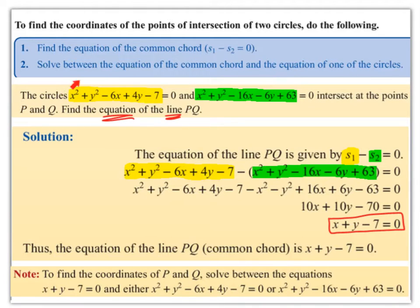So the circles x squared plus y squared minus 6x plus 4y minus 7 equals 0, and x squared plus y squared minus 16x minus 16y plus 63 equals 0 intersect at the points P and Q. Find the equation of the line PQ. So the equation of the line PQ is given by S1 minus S2 is equal to 0. So this is S1, we write in our minus, and then this is S2. It's important to use brackets so that you can multiply the minus into each term.